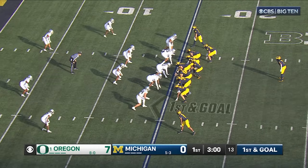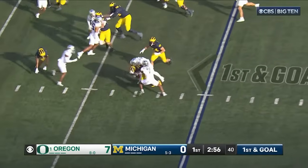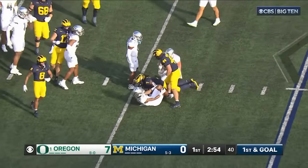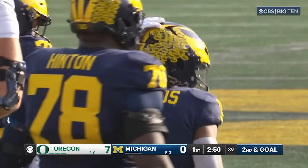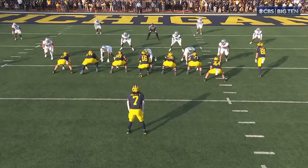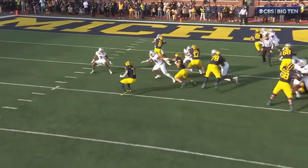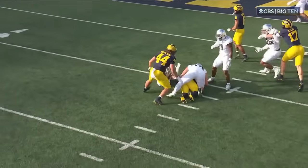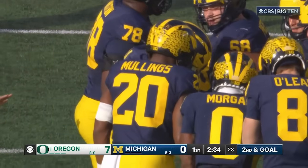Warren under center. Donovan Edwards trying to juke to the outside, got about 4 of it back. And it'll be 2nd down and goal. I'll tell you what, if you want to know where the football's going, follow Bredson. That's the guy that's going to lead you. That wingback, fullback, H-back, he's going to come across that formation and play physical football for Michigan. Warren out, Orji in. 2nd down and goal at the 11.